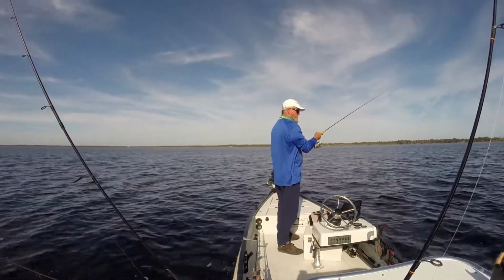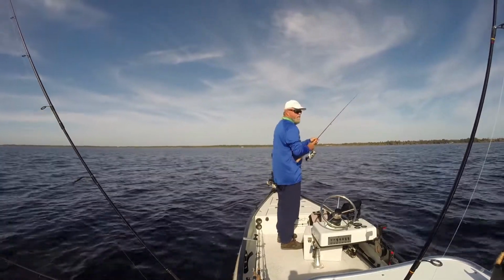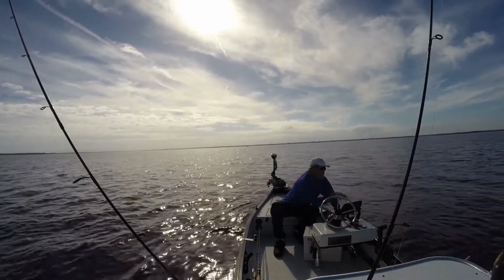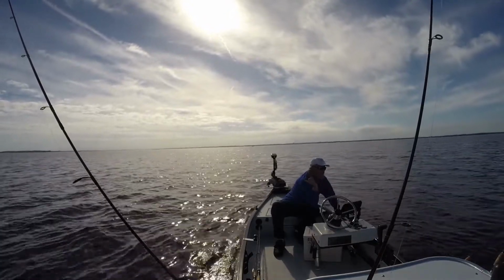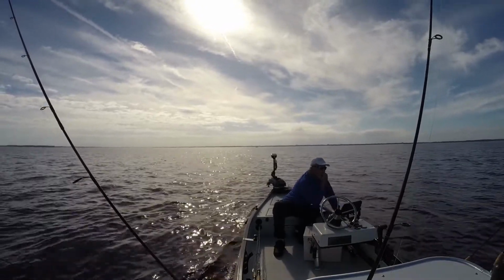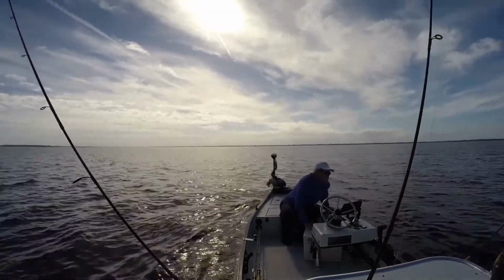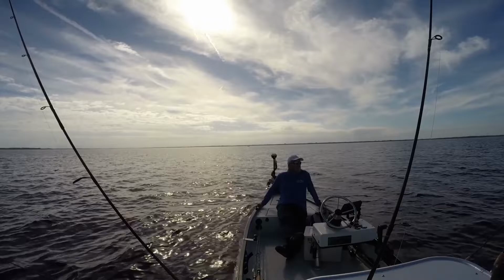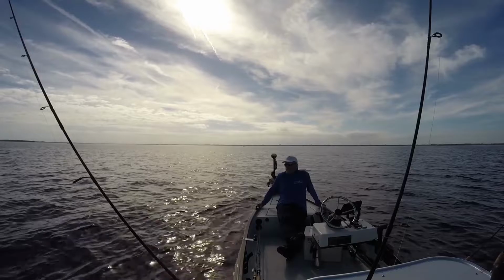Oh, he came off. That was a good fish. Okay, so we're going over a hump, and it seems to be maybe 2 fish on that side, and possibly 1 on this side, right on this hump. Like I said, it's going to take 30 seconds, 40 seconds, maybe a little longer to get these lines to them.